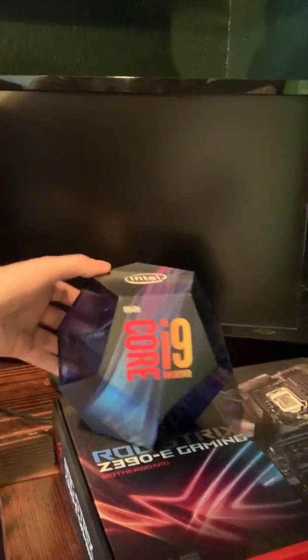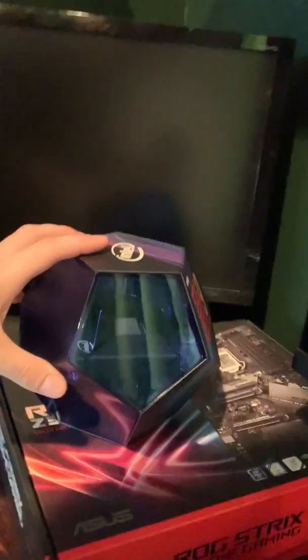An i9 is the core that I've gotten. It came in really cool packaging. Hopefully it's all safe inside of there. I have chosen not to unbox anything until I'm actually putting the build together, because I know some of this stuff is very sensitive to dust and static. So I'm trying to be pretty careful with it. But with the new CPU, I'm hoping that a lot of games will run very quickly and very smoothly.